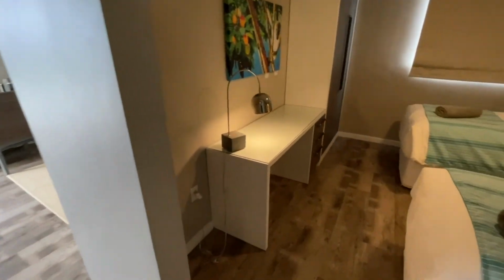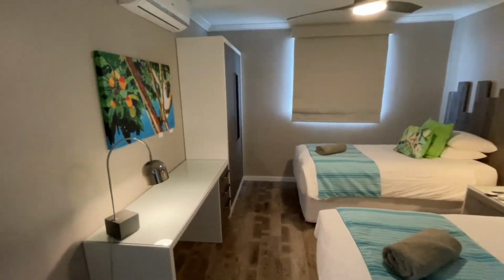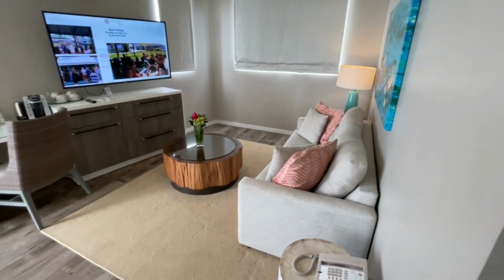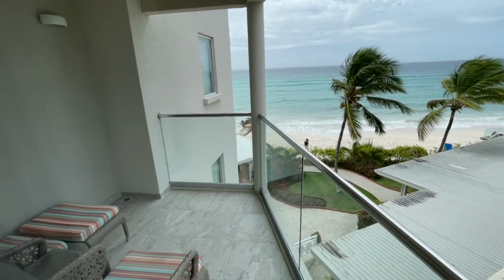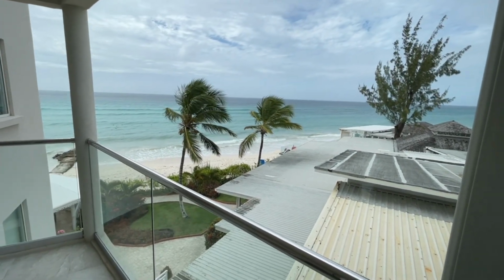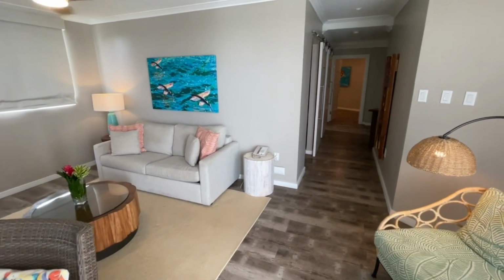And the 2nd bedroom has twin beds. A little common area, pull-out bed, so you can actually have another person there. And this is considered an ocean view, but you can see the view is amazing. So again, this is the 2-bedroom ocean view here at Sea Breeze.